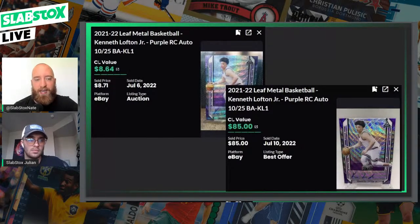But you can see here, this is the same card, the 2021 Leaf Metal. He doesn't even have Bowman University. Leaf Metal purple rookie auto numbered to 25 sold for $8.71 on July 6th. That is just 5 days ago on auction.